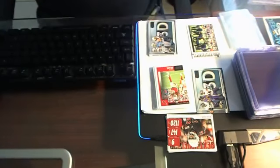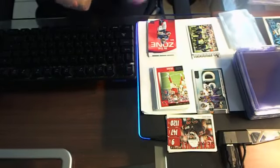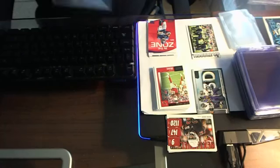Zeke Elliott in the zone. And again, I know, 18. I'm trying to finish all the missions first before I move on. So, another Joey Bosa and Melvin Gordon.